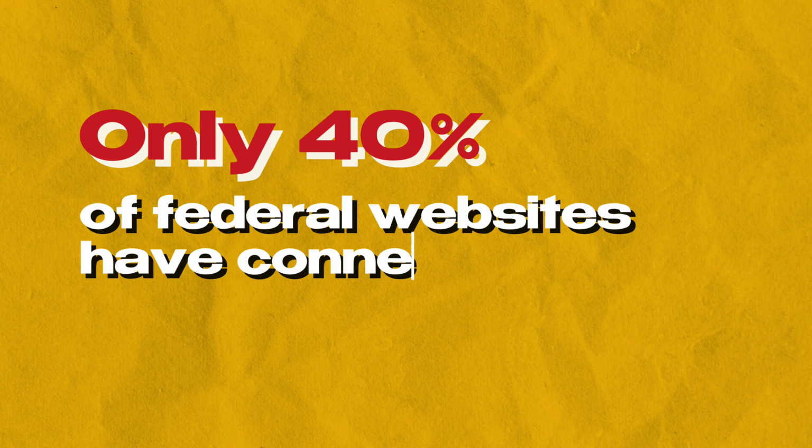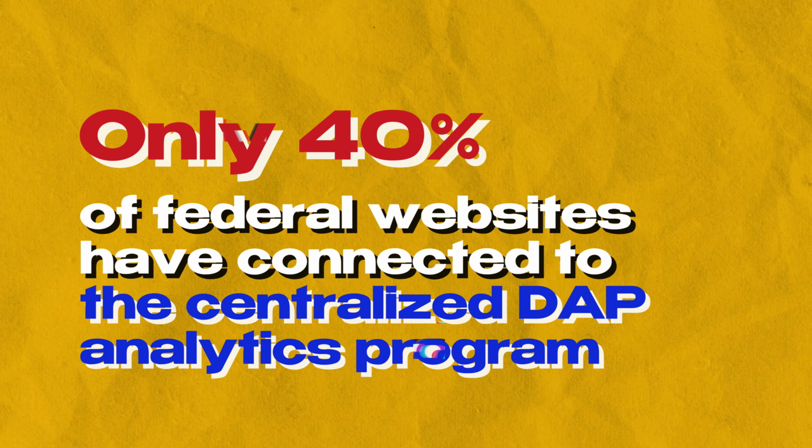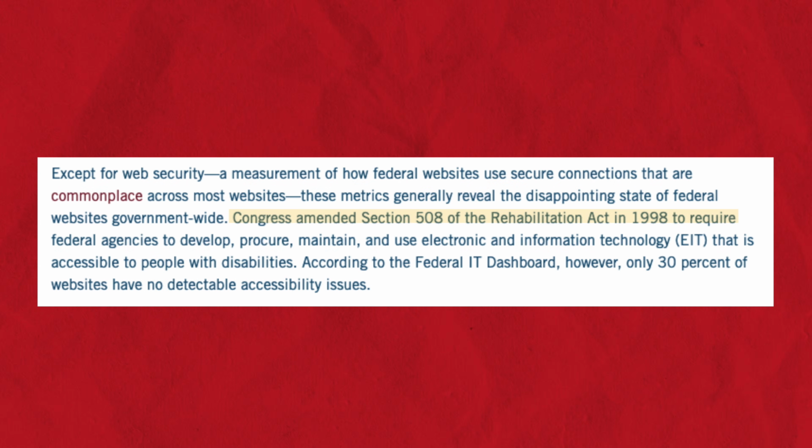Only 40% of federal websites have connected to the centralized DAP analytics program to track user activity. The remaining 60% either haven't managed or haven't bothered to analyze how people use their sites. And without that data, improving UX is tough. Accessibility requirements for people with disabilities have officially been in place since 1998 by Section 508 of the Rehabilitation Act. But in practice, only 30% of sites meet those standards in full. So even the bureaucracy's own oversight mechanisms seem to be stalling.